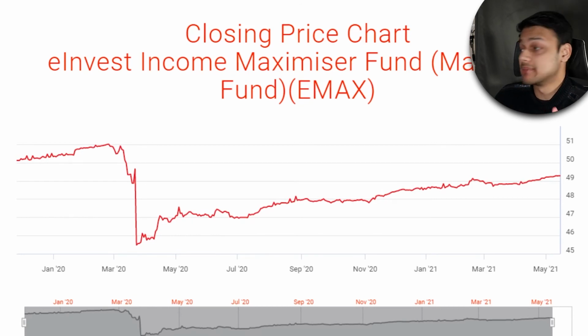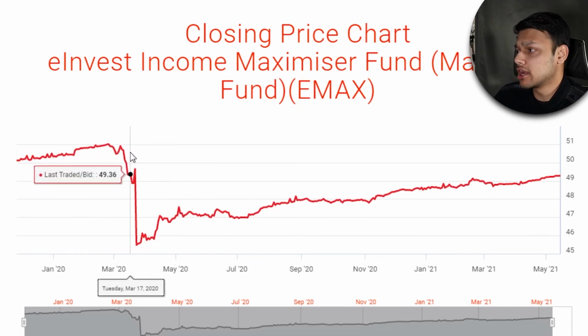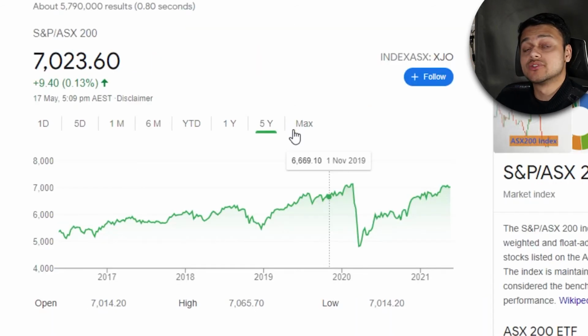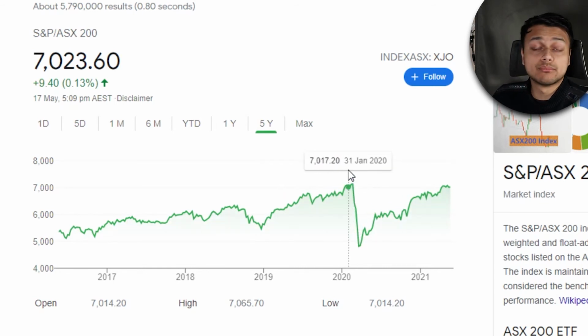So as you can see based on this graph, this ETF fell roughly, by my calculations, around 12% during that crash. Now if we compare this to the ASX 200 index, we can see that for the same period, the fall in price was somewhere around 30%. It was actually more than 30%.